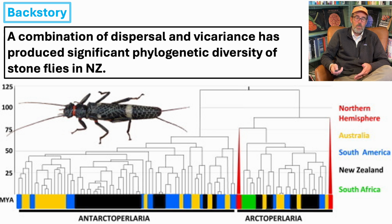Stoneflies are common worldwide, and this is a figure from one of the references from the paper showing the phylogeny of some of the stoneflies and their geographic locations. The colors correspond to the geographic locations. You can see the northern hemisphere in red, and the southern hemisphere are the other colors. Australia is yellow, New Zealand's black, and so in some cases you might expect the yellow and the black to go together because they're fairly close together. South America's blue, that's much further away, and South Africa is also in green.